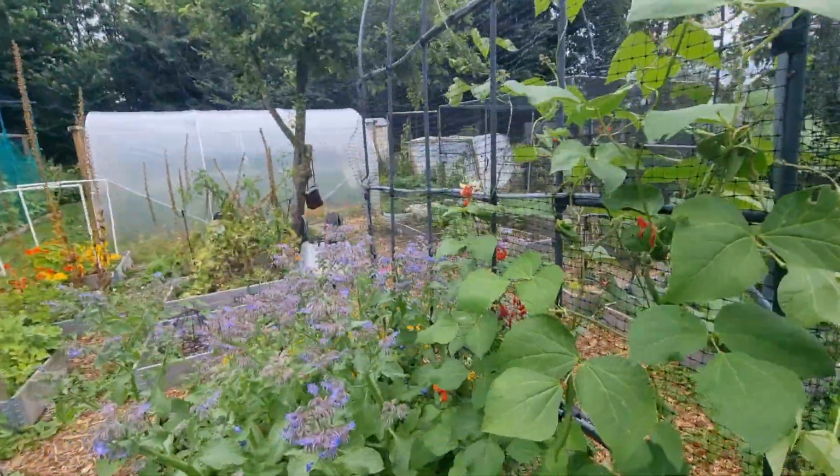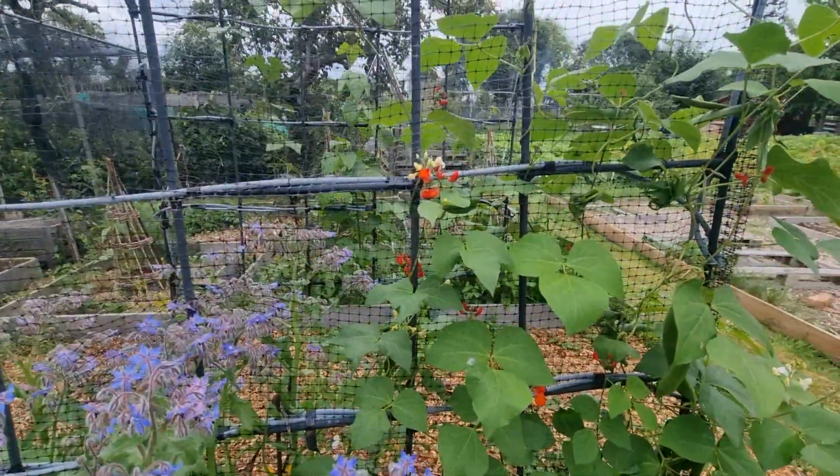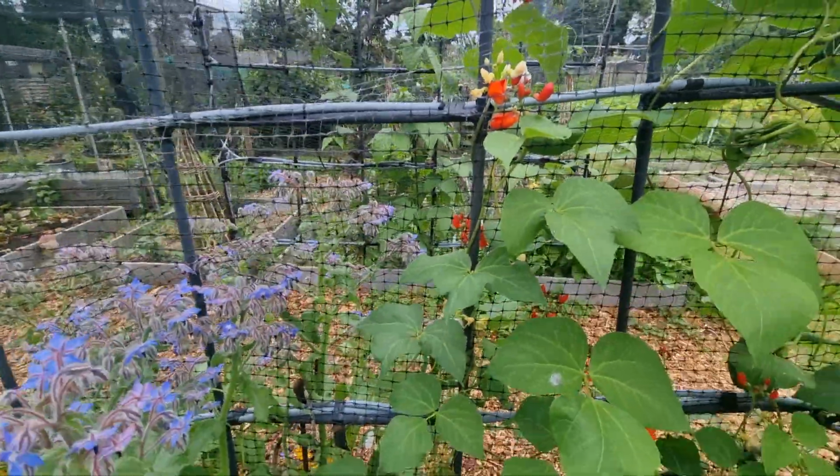And Kerry from Dog on the Plot commented on my last video and said that she thinks they might be runner beans. But this one, for example, has got both on the same vine. It's got white and red. So if anyone knows what they may be, please let me know. But I'm actually pleased with them. I'm going to harvest some of them today actually, because there's quite a lot of beans ready on there. The other side is very exciting.